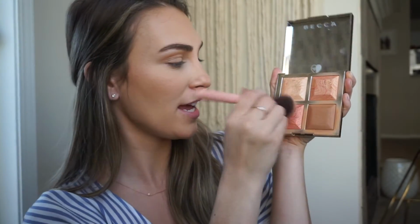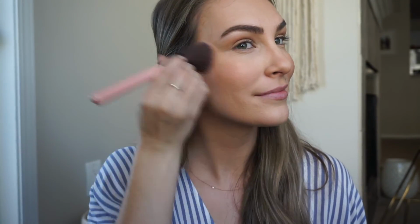So next is the blush. I'm going to take this darker shade and this lighter shade, because why not mix it? And I really like blush, so I go in. Dust it over my eyes, kind of down my nose. I like to just connect everything, like make everything look really cohesive.